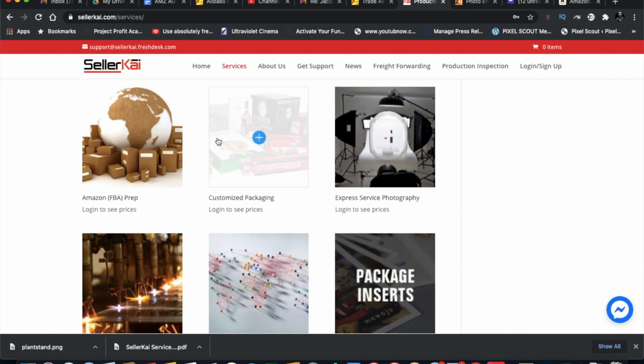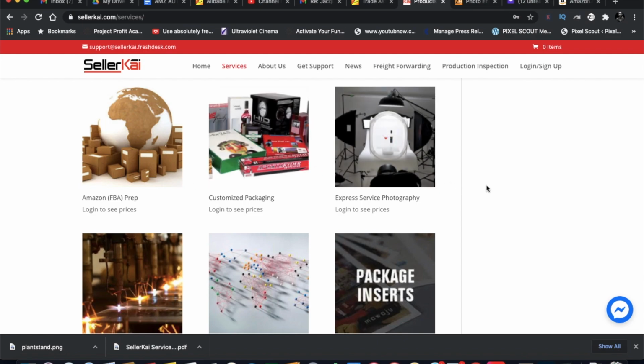And then they also do custom packaging. So if you want something real fancy to stand out from the rest of your competition, they can do that for you. Another big thing that they do that people don't know that they can do is your product photography. So what I plan on doing, as soon as the sample gets here, I'm going to use one of my friends' homes, but I'm going to be using a light box that I'll be ordering from Amazon. I'm going to take my own photos or have her take pictures of my product for me.